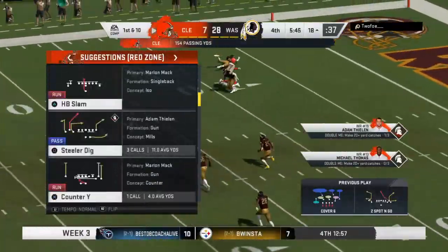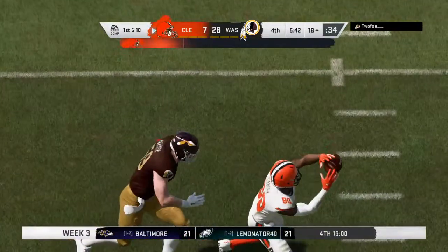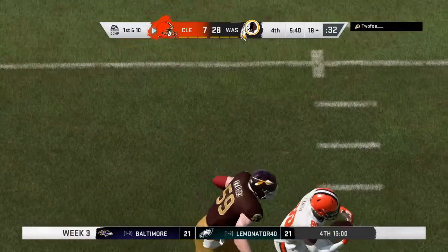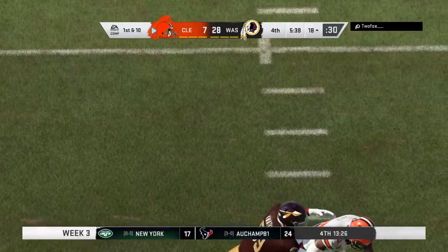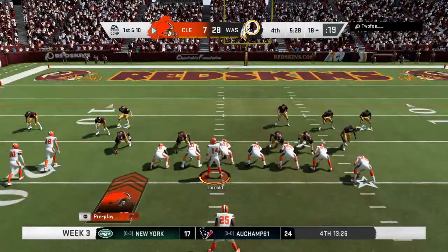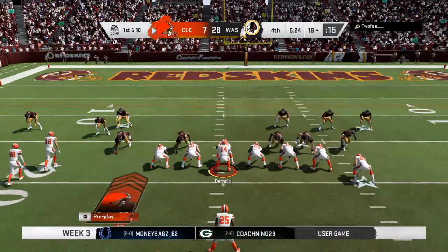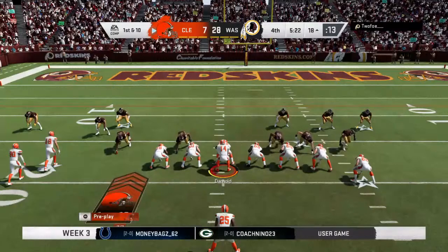That's good for a Cleveland 1st down, an 11-yard pickup. And the Browns 1st down. Darnold now, a perfect 8 for 8 to start the 2nd half. Not bad. 1st and 10. Defense on deck.